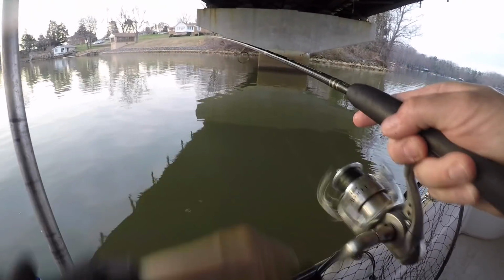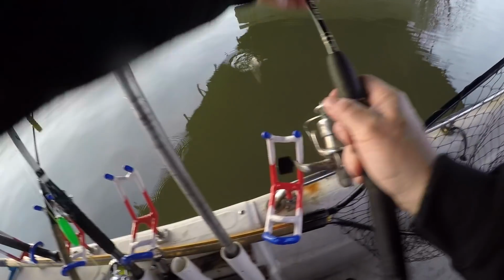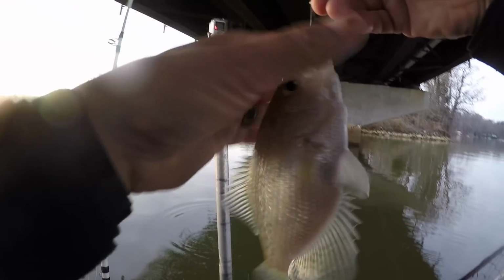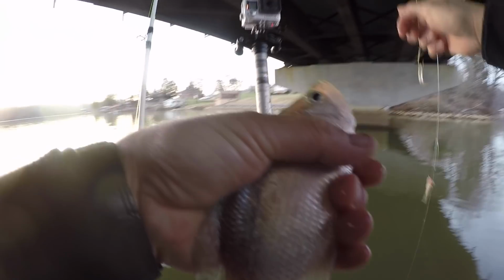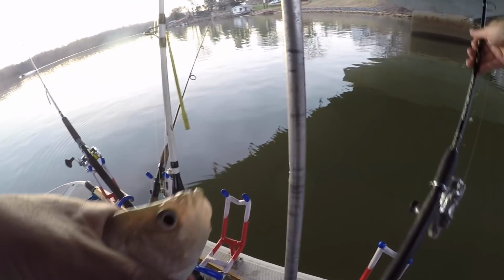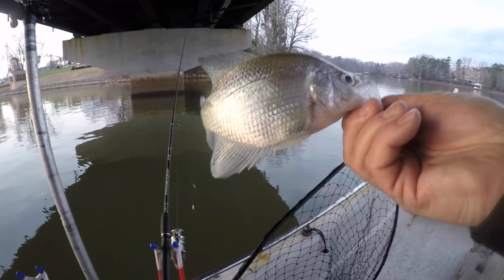That weather's supposed to blow in. It's gonna drop the temps. Gonna make it kind of yucky. Windy, anyway. There's another one. These are keying on that live one a lot more. Good one there.